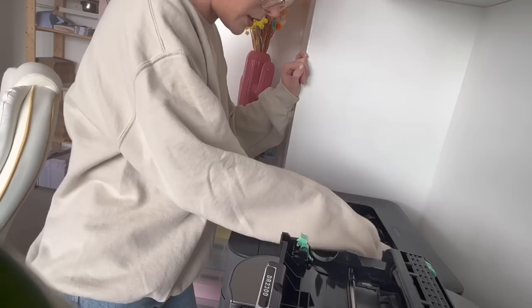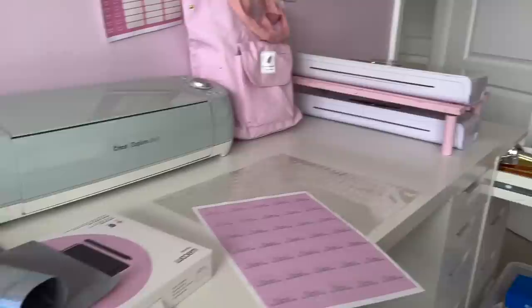I might try and foil something because yesterday all my foil started to go a bit flecky. I couldn't tell when I printed it because the black was perfect, but then when I foiled it, the foil wasn't sticking 100% correctly. So let's try and foil something.